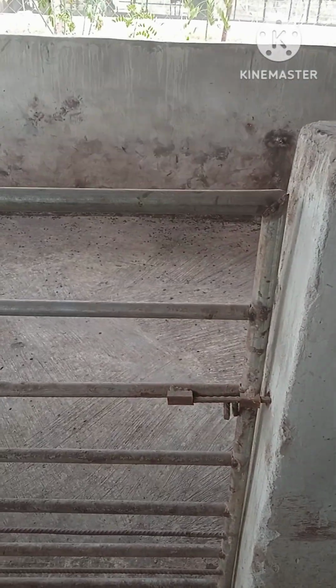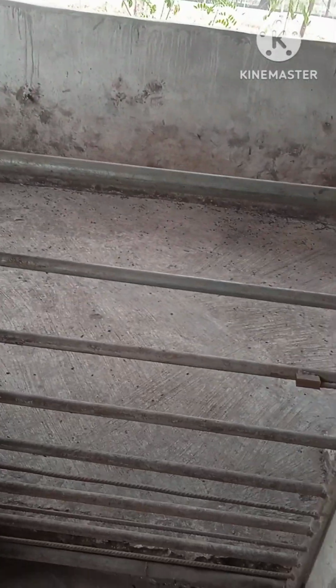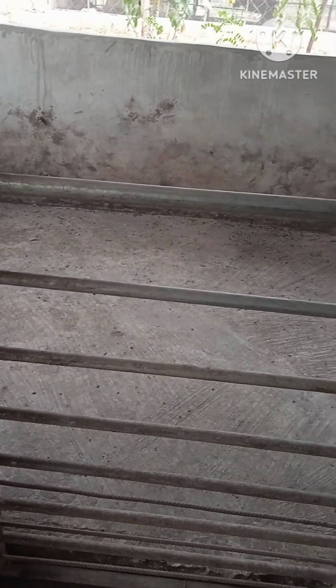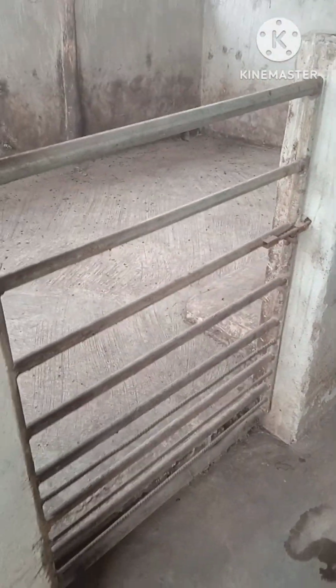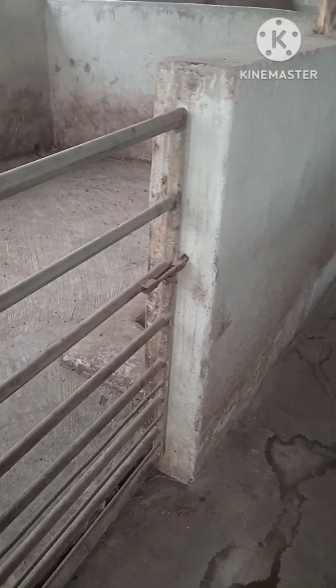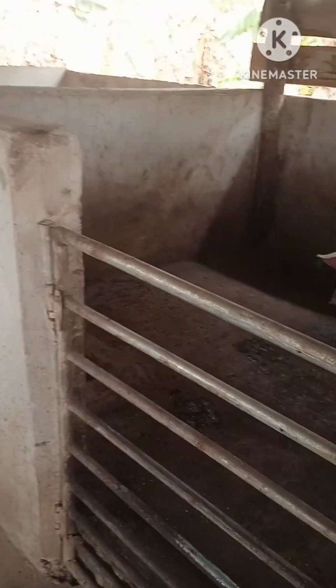But iron doors are very important. I prefer iron doors to wooden doors. I see iron doors are very strong. They last long in use compared to wooden doors, because I've used both wooden doors and iron doors, so I know the one that I like best.